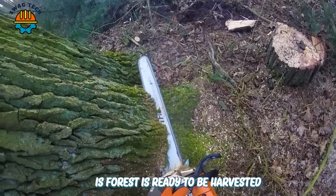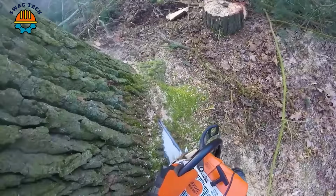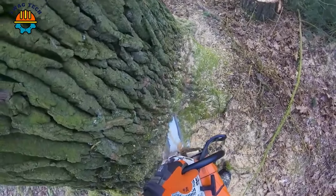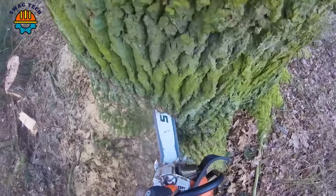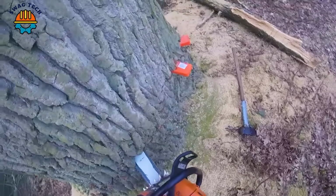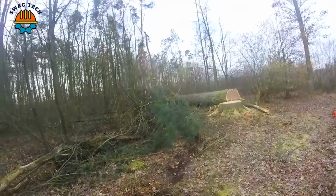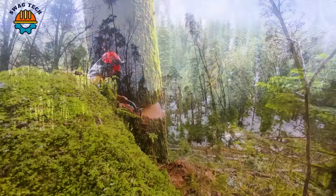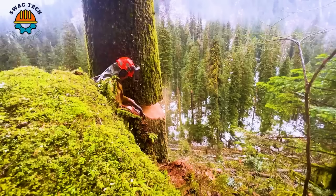Forest is ready to be harvested. This oak tree seems to be the biggest in this small forest. Thanks to a great chainsaw, an amateur worker like him can easily defeat it, earning a living. These oak trees are so valuable that this worker overcomes difficulties to exploit them.